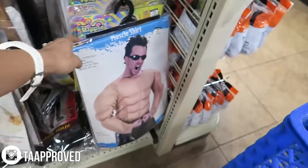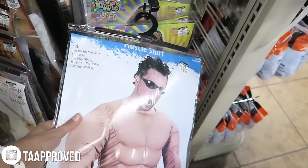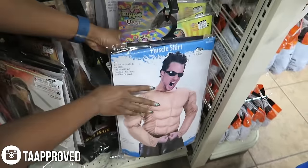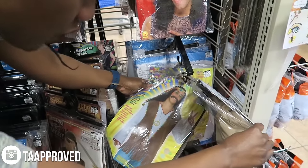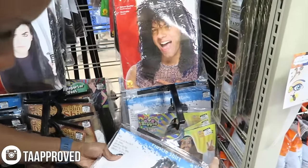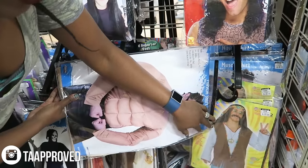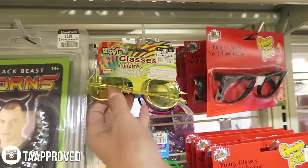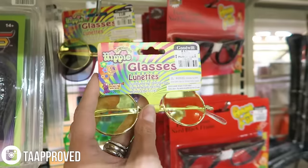Look, you don't even have to work out before you get... Oh, it's a muscle shirt. Literally a muscle shirt with muscles. Let's see what they got. Hippie vest, $21. So remember that 70s outfit we found? All you need is the glasses. Totally, look, they have them. All you need are the glasses, $3.99.